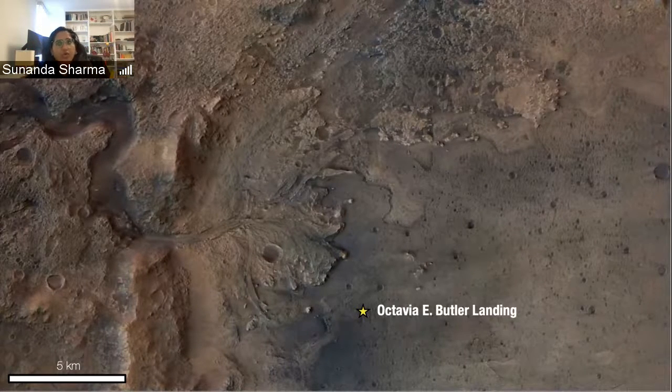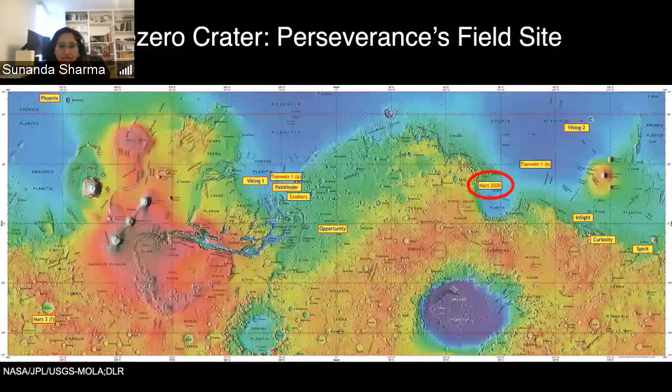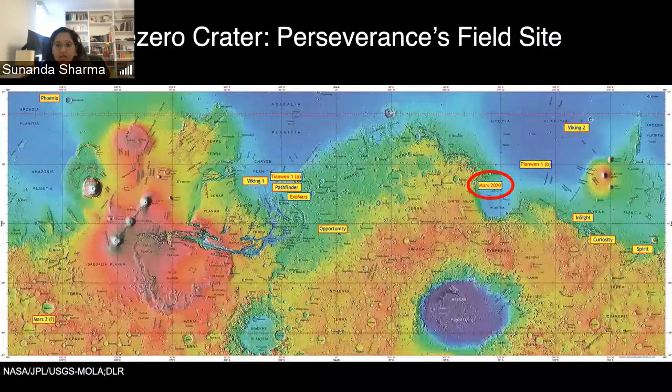And so a little bit more about this crater, which is the field landing site. So this is located at the western edge of a flat plain called Isidis Planitia, which lies just north of the Martian equator. And the crater itself is 28 miles wide, and the landing site is 2,300 miles from where Curiosity landed back in Gale crater. And we believe that Jezero was once flooded with water and was home to that river delta when Mars was wetter back in its past.